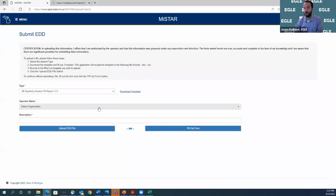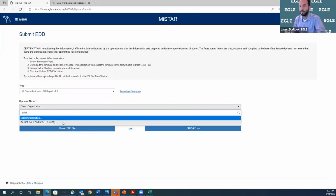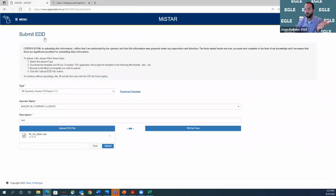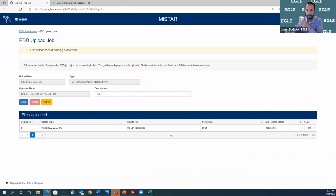And if you wanted to, I'll choose this because I use this as a test. I filled that out. Now I upload the EDD. I have a preformed EDD for that. It shows it, and I can hit upload now. It's going to throw me an error because I've already done this. So it'll say draft processing, and eventually it's going to throw me an error and say, this is a duplicate.